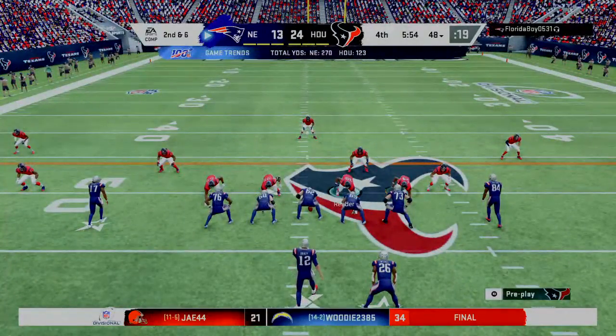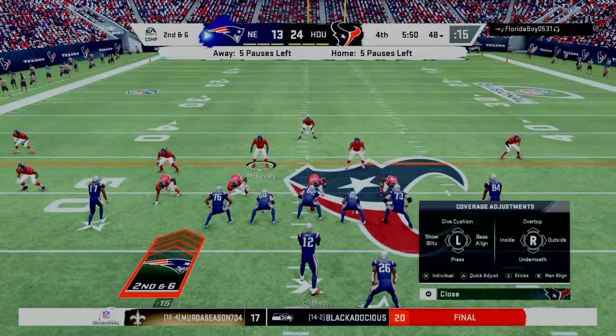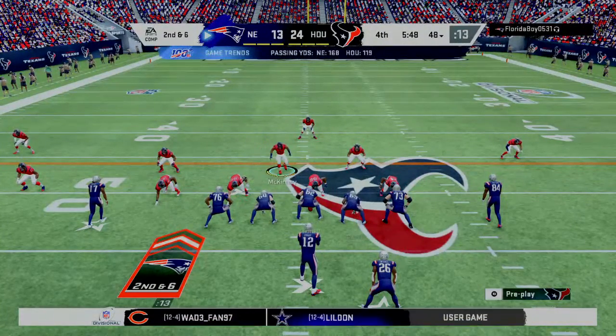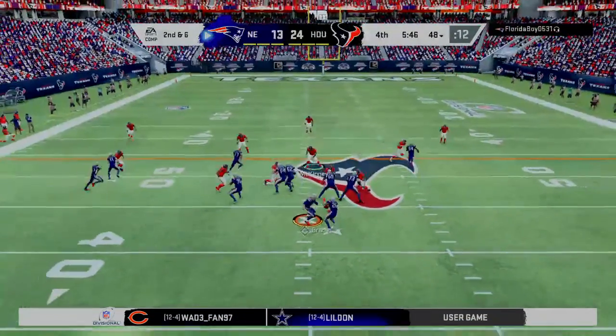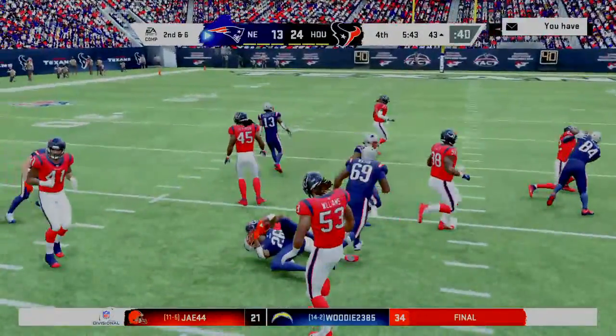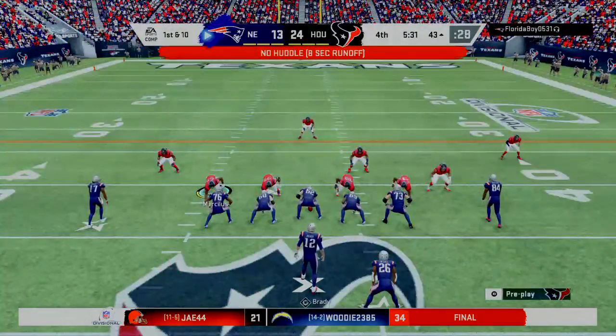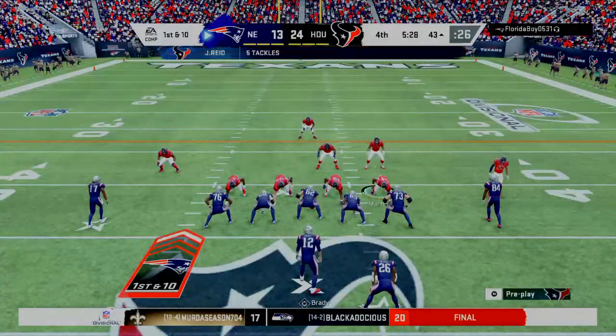Following the pickup of 4, here's 2nd and 6. Again, it's Michelle, and he'll get it down here to the 43. 9 yards to pick up there, and it's a first down.